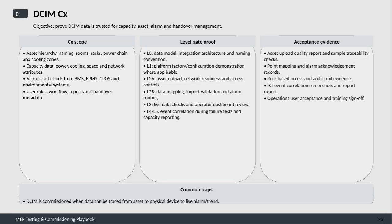This slide focuses on the DCM commissioning process as part of our MEP testing and commissioning playbook. The objective here is to ensure that the DCM data is fully trusted for managing capacity, assets, alarms, and handovers. The commissioning scope includes several critical elements.